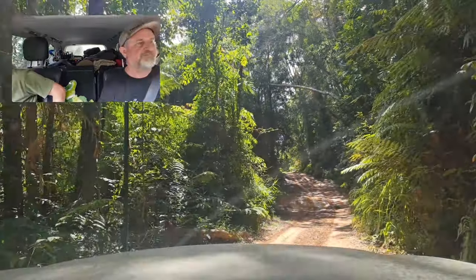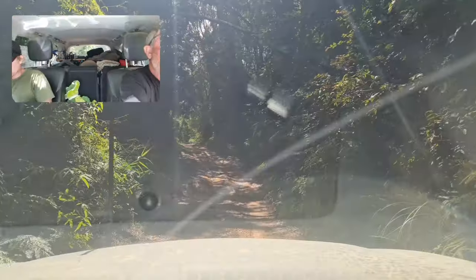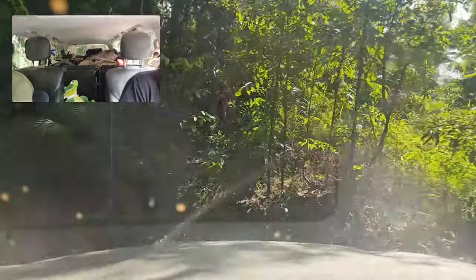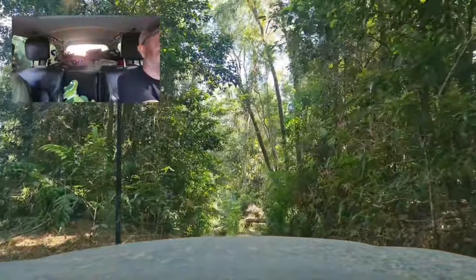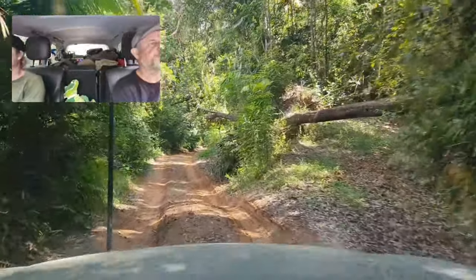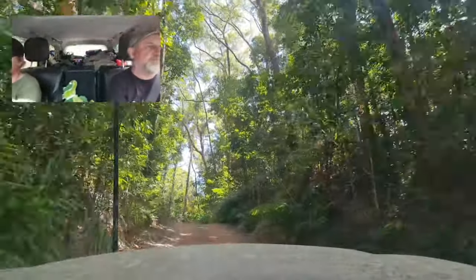How deep's the hole? Can I smash it? I'm not getting mud in the window. He's up, good man. Nice. Can't see AB. He's off, AB will be up. This would be fun on a dirt bike. Oh, it was. We had a ball.